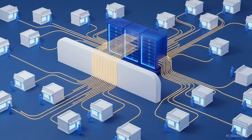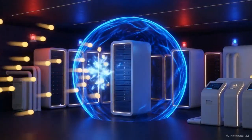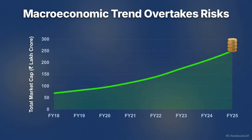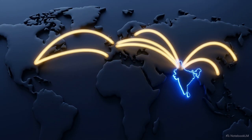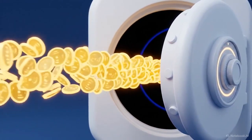NSDL relies on third-party depository participants to reach users, and their entire model rests on maintaining robust security measures to protect against cyber threats and data breaches. Despite those risks, the macroeconomic trend is clear. The Indian economy is undergoing rapid financialization through new IPOs, corporate bond issuances, and foreign capital inflows. NSDL has positioned itself not as a passive storage locker, but as an inescapable toll bridge. Every time India's wealth grows or trades hands, a fraction of a cent drops directly into their vault.